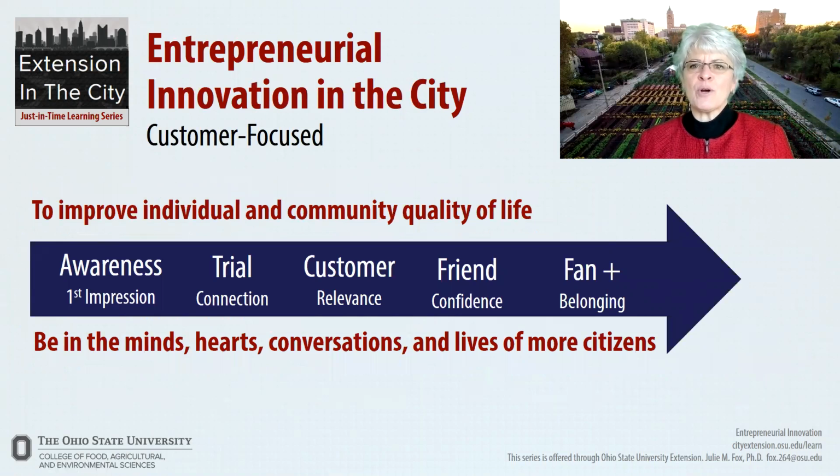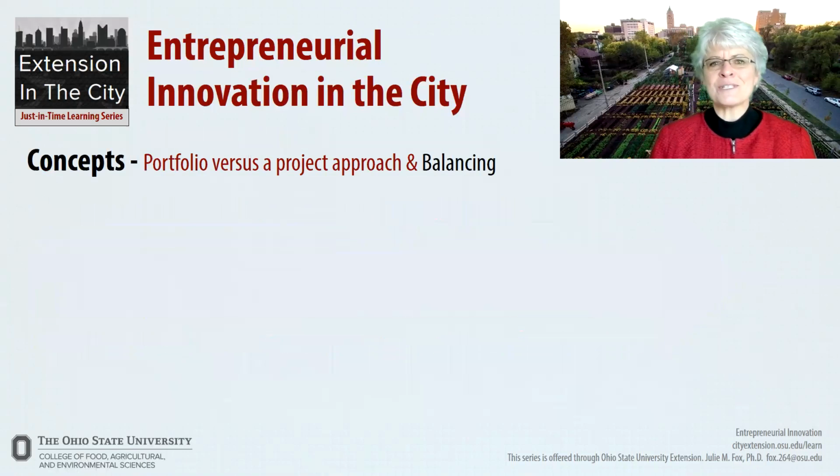As we look at the customer-focused approach to innovation, we've talked in a previous module about this awareness, trial, customer, friend, fan path of engagement with us. And as we look to improve the individual and community quality of life through our extension work in our cities so that we can be in the minds, hearts, conversations, and lives of more people in our very densely populated metro areas, how can we innovate along this path where we intentionally innovate to have a good first impression and then to move new audiences from that first impression to a trial experience, a connection with us, where then they can build relevance, become a customer, innovate for our friends who then provide referrals, and our fans who really value that sense of belonging. So really much more intentional about our innovation as we look at that customer focus.